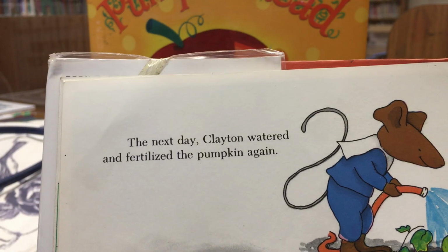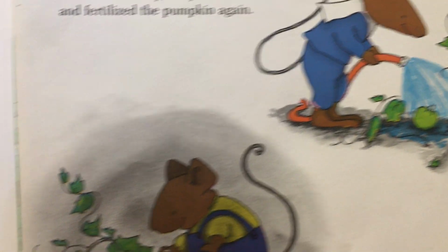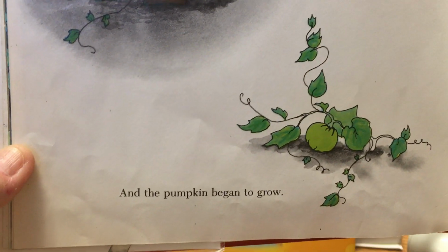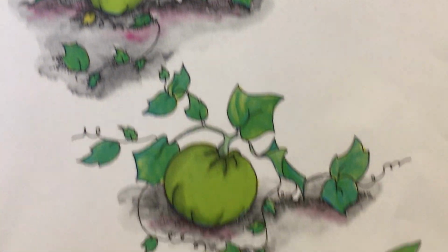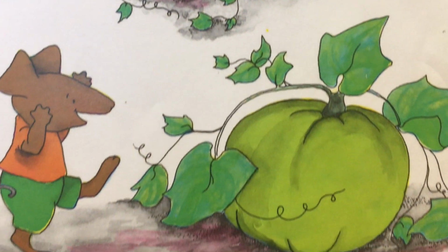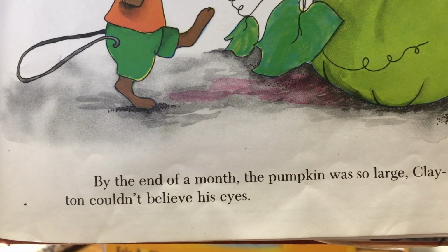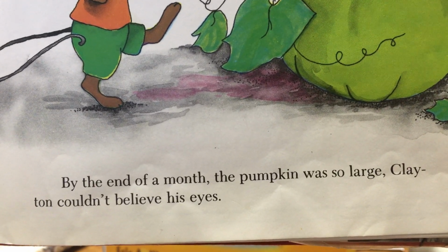The next day, Clayton watered and fertilized the pumpkin again. The next night, Desmond did the same. And the pumpkin began to grow. And so it grew, and it grew, and it grew. And by the end of a month, the pumpkin was so large, Clayton couldn't believe his eyes.